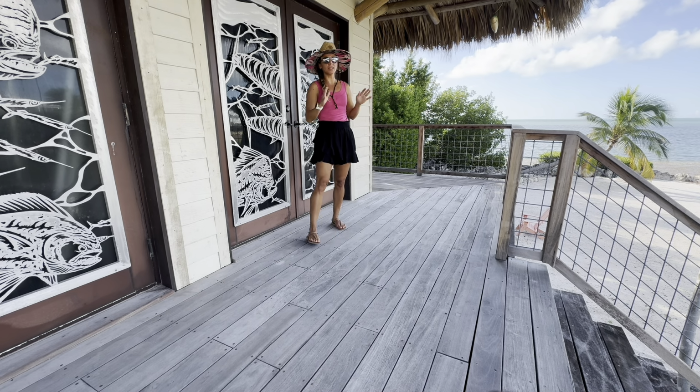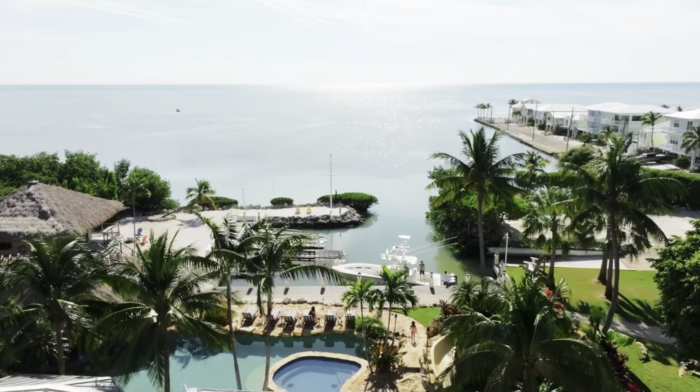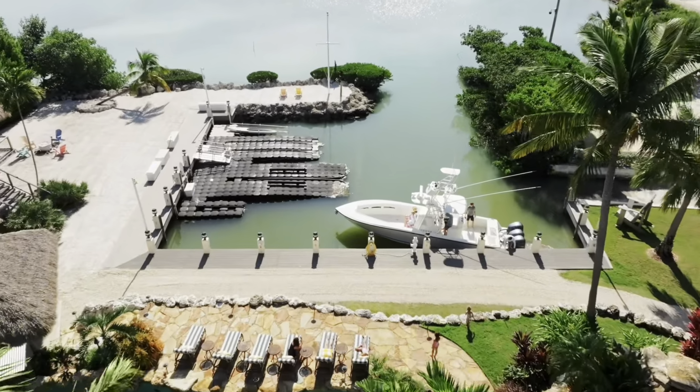Now this property is a fisherman's dream. You've got access to your private boat marina, private boat ramp, your bait shack full of all your fishing needs, and the ocean right there for instant access to deep water fishing adventures, bonefish, tarpon, anything your heart can desire in our beautiful Florida Keys.